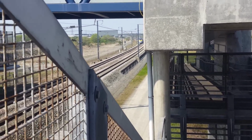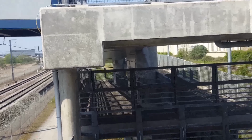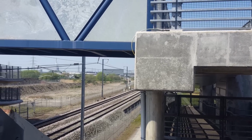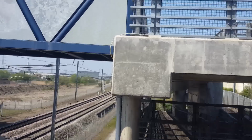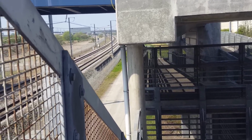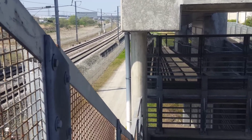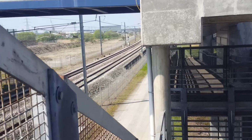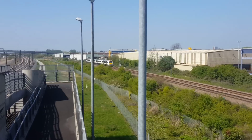Sorry about the lateness of that. My phone did want to play up there, but that is Eurostar 9023 from Paris Gare to London St Pancras via Ashford International. That's why it is a 373. A nice little refurb one as well.